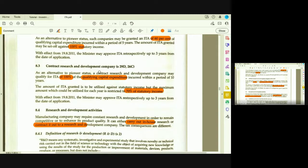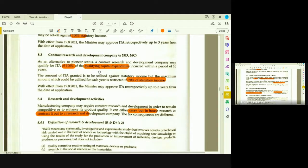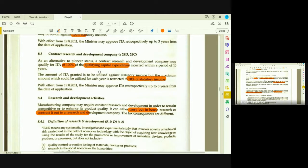So contract research and development company. So we do have contract research and development company, the company that do R&D. Yeah, so it says that may qualify for ITA of 100% of the qualifying capex. Yeah, so this one is 100% of the capex incurred can be used to set off against your 70% SI. All right. However, you have to understand that with regard to these R&D activities, there are two types of R&D activities. One is what we call in-house.